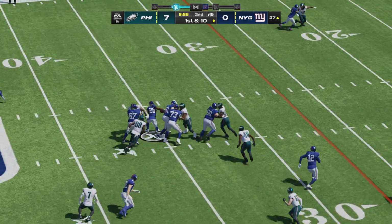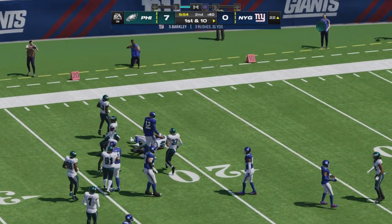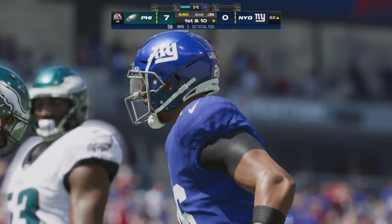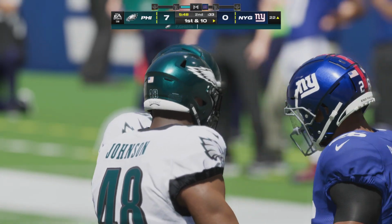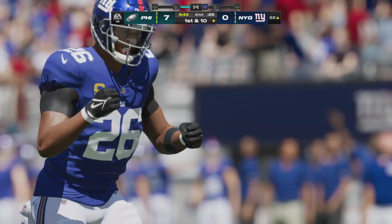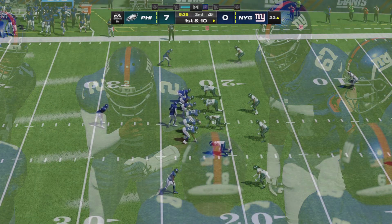They go back to the ground now with Barkley. And he's going to get this down near the 20-yard line. He'll get 15 and a Giants first down. For a lot of guys playing this game, there's no better feeling than running right through a tackle. He's able to lower his center of gravity and churn his legs for a really nice pickup.